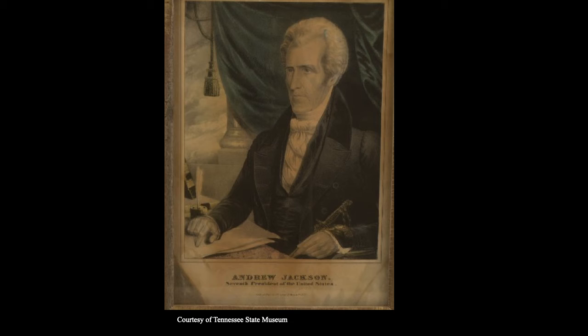In the Tennessee State Museum collection, we have other Currier and Ives lithographs, many of which depict scenes from the life of Andrew Jackson. Now, Andrew Jackson was no stranger to portraiture. With the exception of George Washington, Jackson's image was captured more than any other person of his time. And this was in large part due to a man named Ralph E.W. Earle, who was a portraitist.